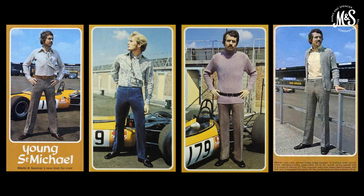These photos are taken from a marketing leaflet which was produced to promote the range. And for any classic car enthusiasts out there, the photo shoot took place at Silverstone with a Formula Ford car in the background.